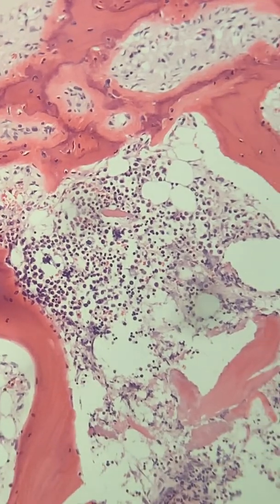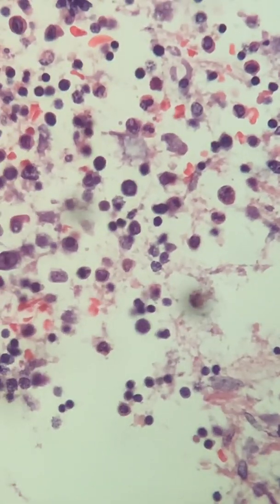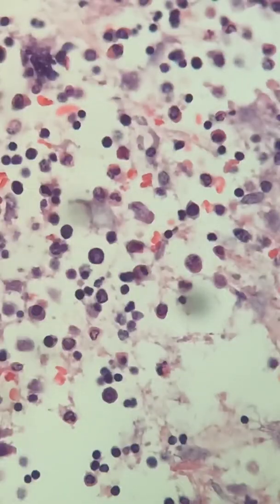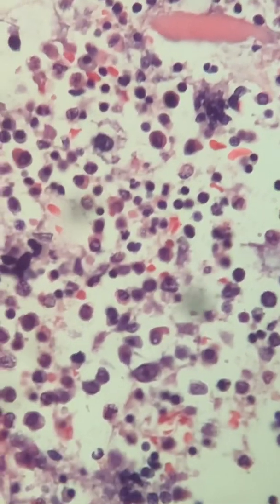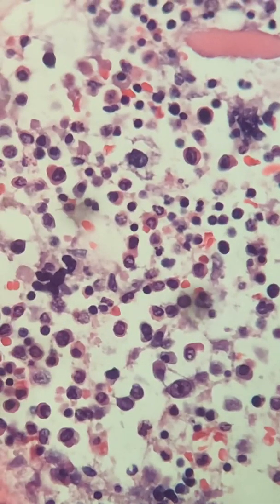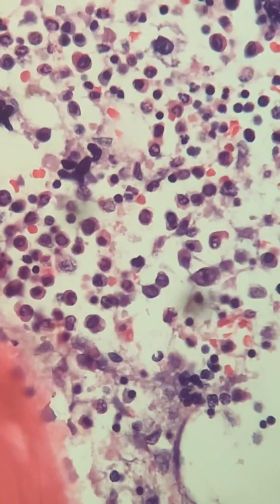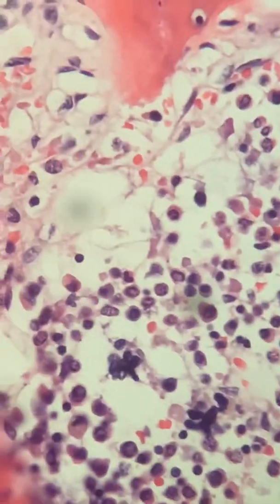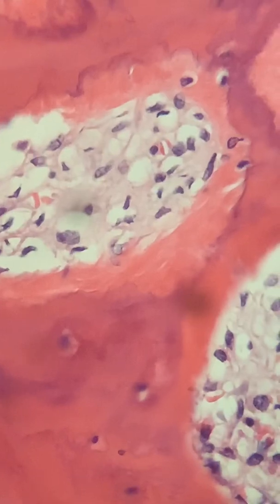You can see some scattered megakaryocytes. Let me go down so I can show you I'm not making up these cells. You can see some nice myeloid cells, erythroid cells, and there's a megakaryocyte obviously right there, crushed. And as I explained in my report, this is more like a myeloid to erythroid ratio of probably 3 to 5 to 1, so very normal. You don't see much in the way of lymphoid cells. A lot of these are myeloid cells and erythroid precursors.